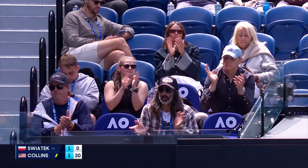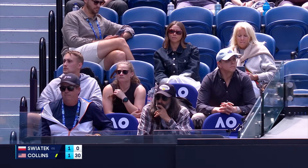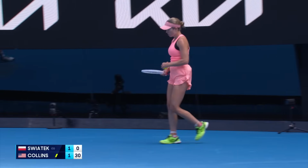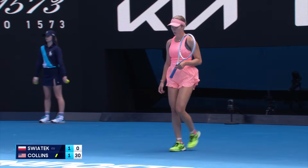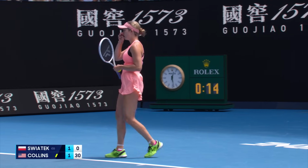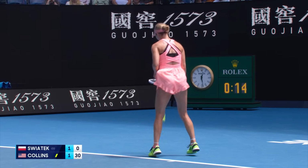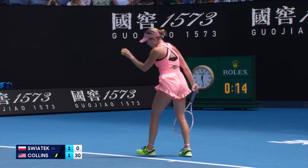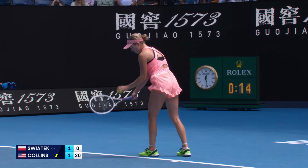First come on from Danielle Collins. It's iconic, isn't it? The Danielle Collins come on. Such a fierce competitor. Now she brings the intensity, and that's another area that she's able to match Swiatek. Swiatek, one of the most intense players out there. Every single point she doesn't let up, and Collins has been doing a good job of that on her side of the court.